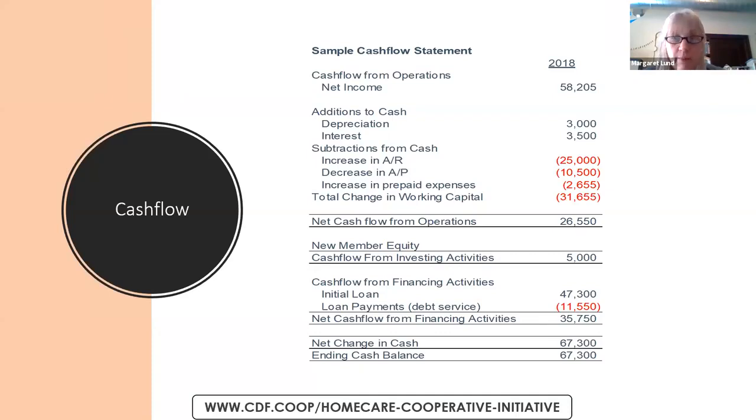And so as a board member or somebody else, you'd say, well, okay, why do we have so much cash? And you take a look at this and you'd say, oh, well, because we got this big loan. That's the big reason, right? We got a big loan. There are other things that have happened, but that's one big reason.